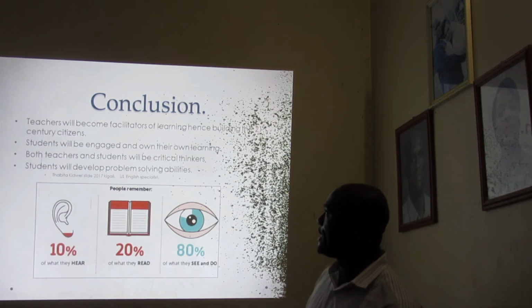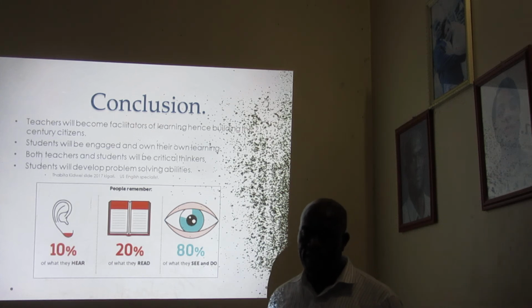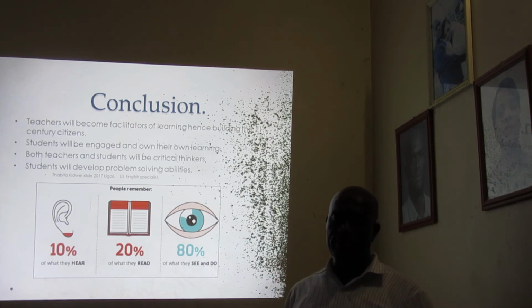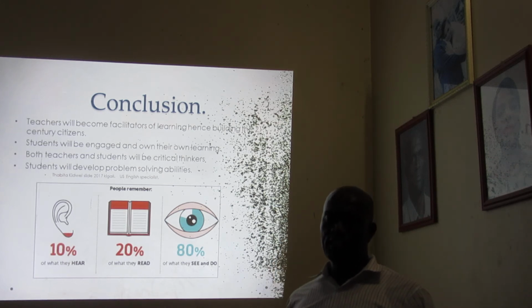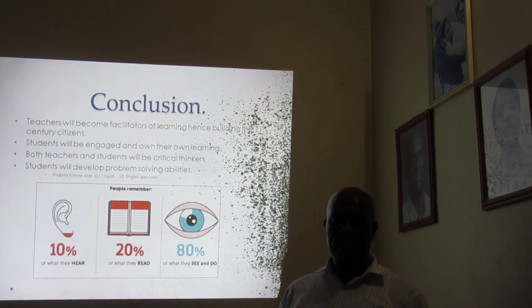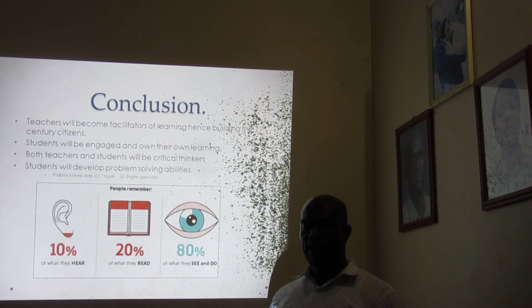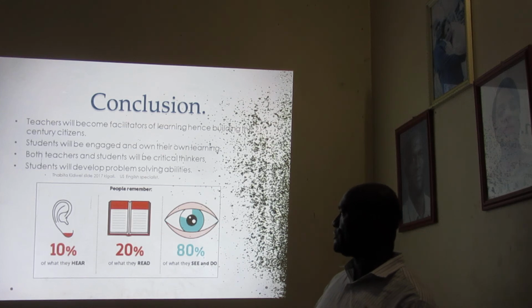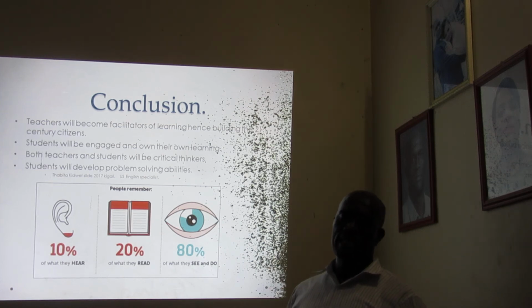In conclusion, I would say teachers will become facilitators of learning and building the 21st century skills. Students will be engaged and own their own learning. Both teachers and students will develop critical thinking, then they become critical thinkers. Students will develop problem-solving abilities.